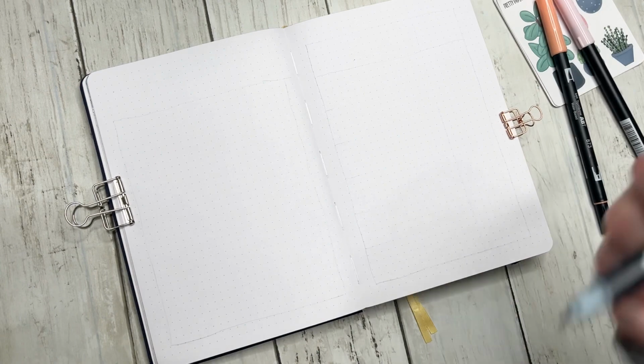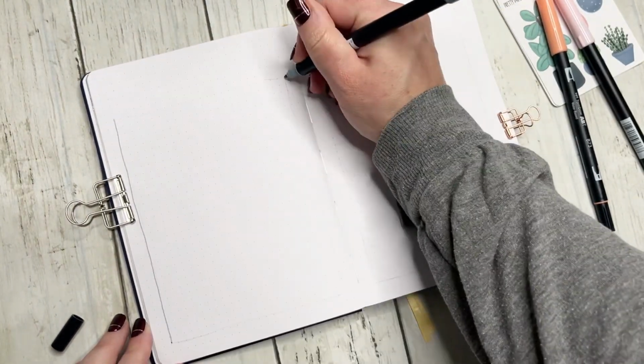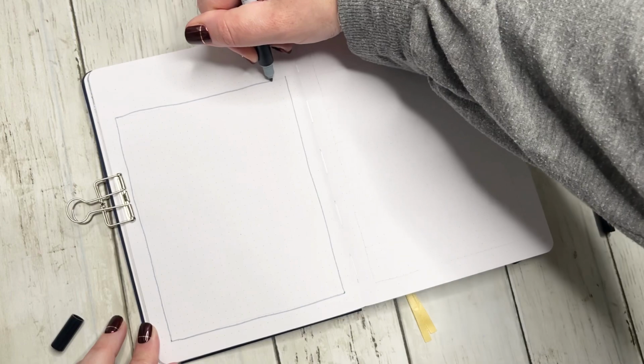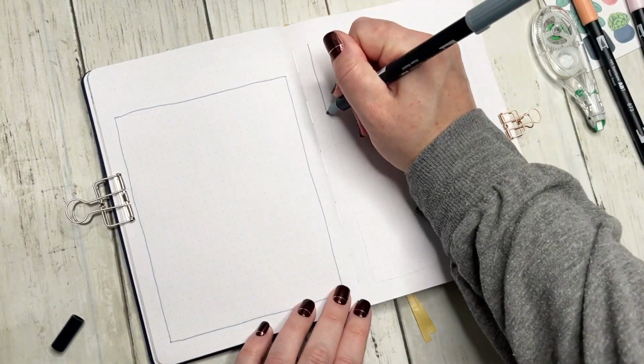When I was deciding how I wanted to set up my bullet journal, I decided to take the same mentality that I am taking with my wellness journal, in the sense that it is going to be perfectly imperfect. So I'm not going to be using rulers, and if the lines are crooked or not perfectly straight, it's not the end of the world.